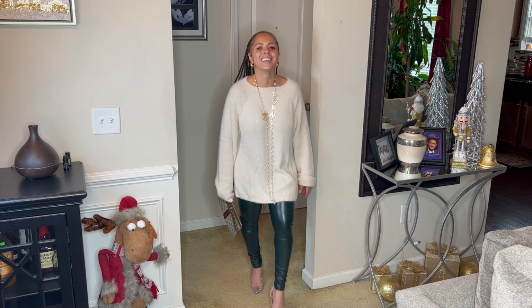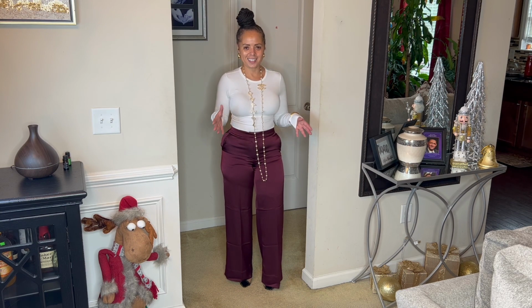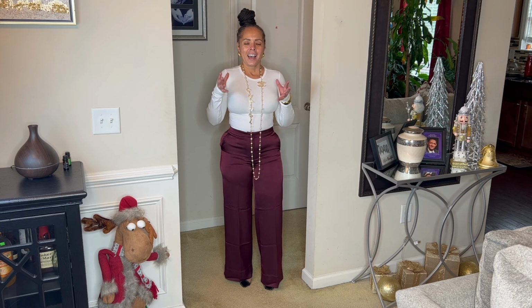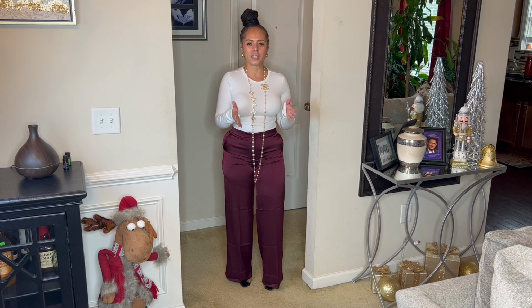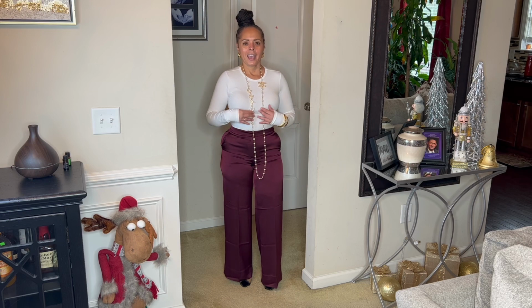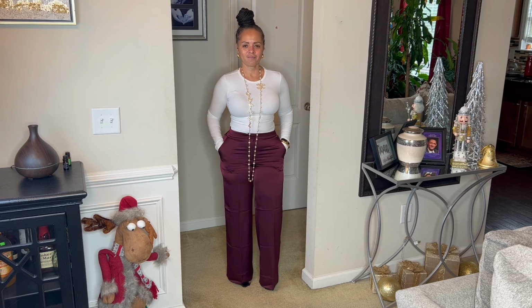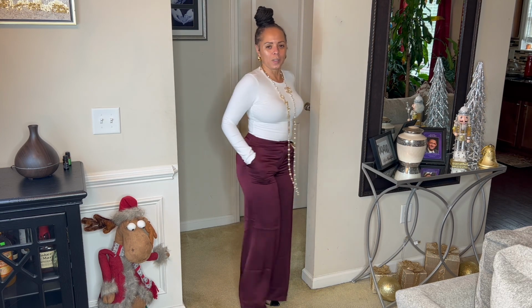All right, you guys, so last up we have this little ensemble. I could not decide between the previous one and this one, which one was my fave. I feel like they're my favorites for different reasons. That one's more relaxed, you know, kind of comfortable, of course. But this one is chic. This one is you saying something when you walk in the room with this.